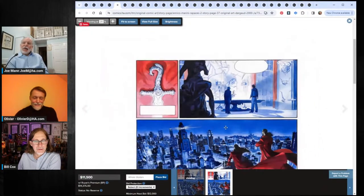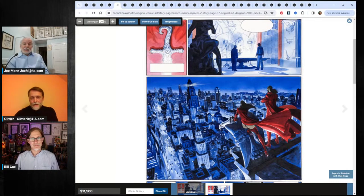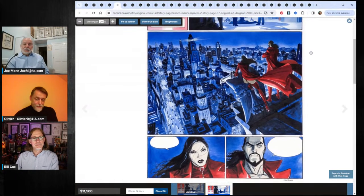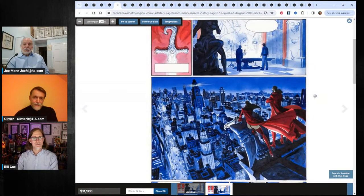Marini, and that's from the Rapace story, which tells a story about vampires trying to find their place in the modern world. And this page is, in fact, the most famous page of the complete series. Sold many, many years ago at Sotheby's. It's the best page of the Rapace story.